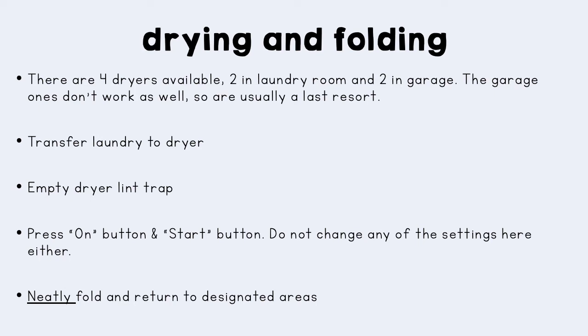So once things are out of the washing machine, there are 4 dryers available in theory, 2 in the laundry room and 2 in the garage. The garage ones can be kind of persnickety and sometimes don't work as well. So we've typically approached them as a last resort. Like if we have just tons and tons of laundry because it's the height of the summer season and it's really busy, we might use them to try to push things through. But most of the year, just using the ones in the laundry room is going to be enough.